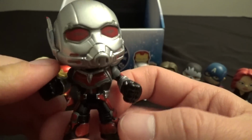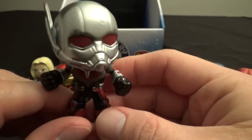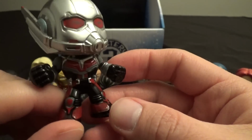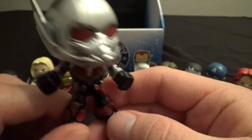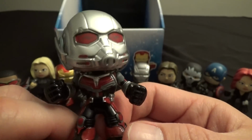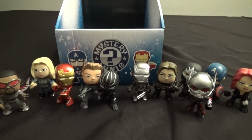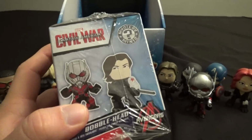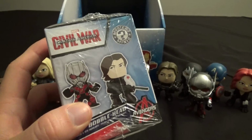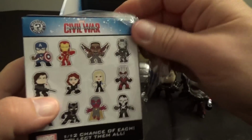I love the costume, the red and the black of the costume. I thought Ant-Man was a great movie. So if you haven't seen that one yet, go check it out. It was years and years in the making, and Edgar Wright, the director, left, and they got a new director, but it still turned out really good. So there's good old Ant-Man. All right, Ant-Man, you're going to go in front over there. All right, everybody, the last one here. It should be the Vision. And then once I open this up, I should have a full set, which is really cool.